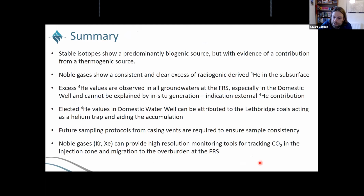So just to sum it up, just about in time, we've got stable isotopes of the methane showing a predominantly biogenic source, but with some evidence of contribution from a thermogenic source as well. Noble gases highlight a consistent and clear excess of radiogenic derived helium. This excess helium is observed in all of the groundwaters, especially in the domestic water well, and we can't explain that just by in situ generation, so there has to be an external contribution of helium-4. These helium values in these water wells can potentially be attributed to that well being completed in coal seams.